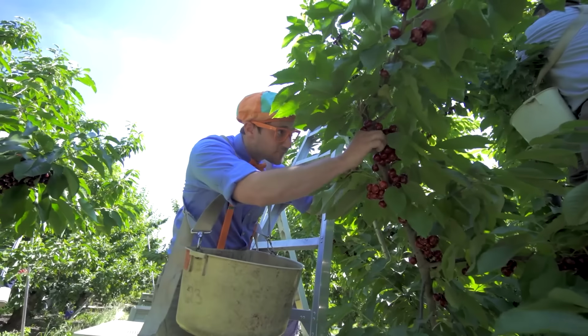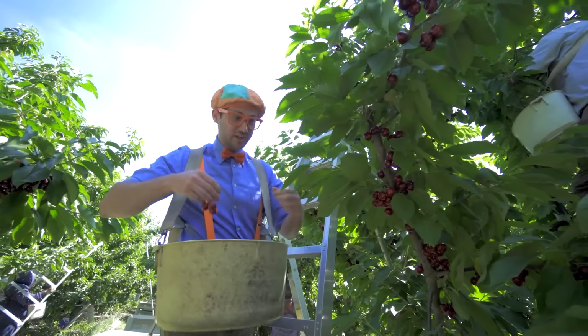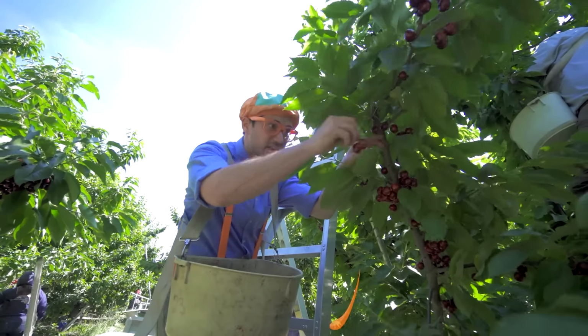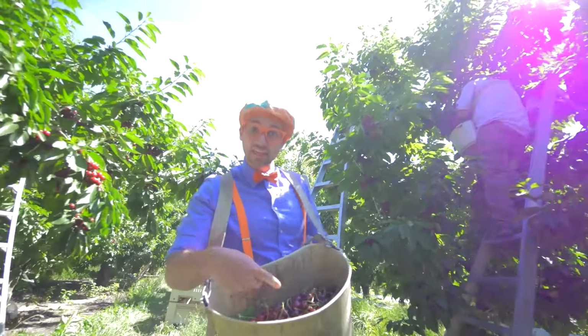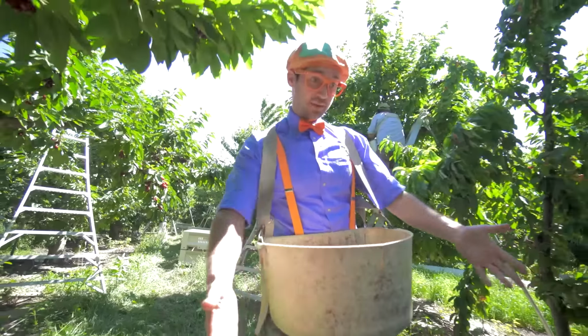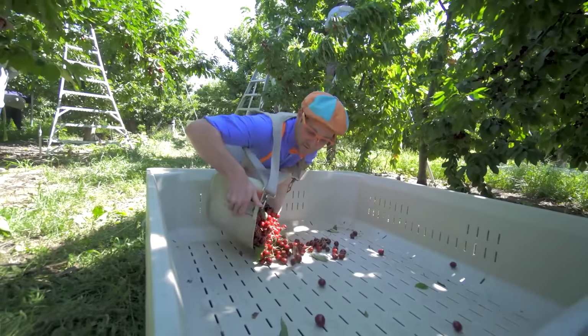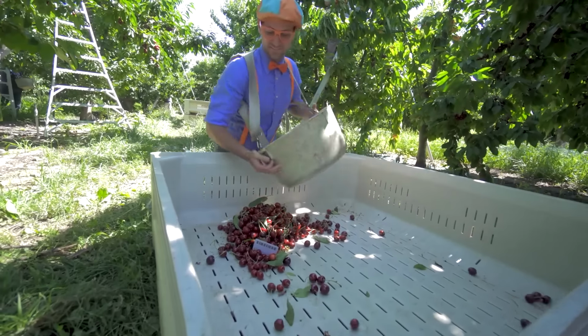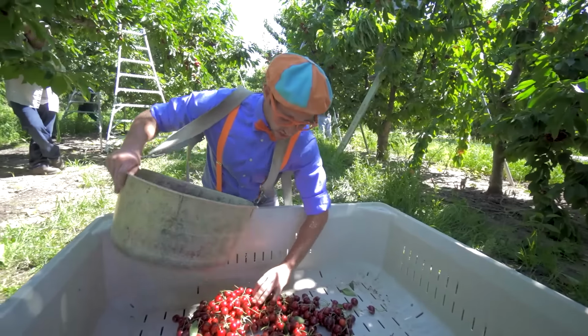Okay, first thing you need to do is pull the cherries off of the tree. And then you put it in the bucket right here. And when the bucket is really full, like this, then we go to the bin and pour out the cherries. Whoa, there we go. Look at all those cherries.